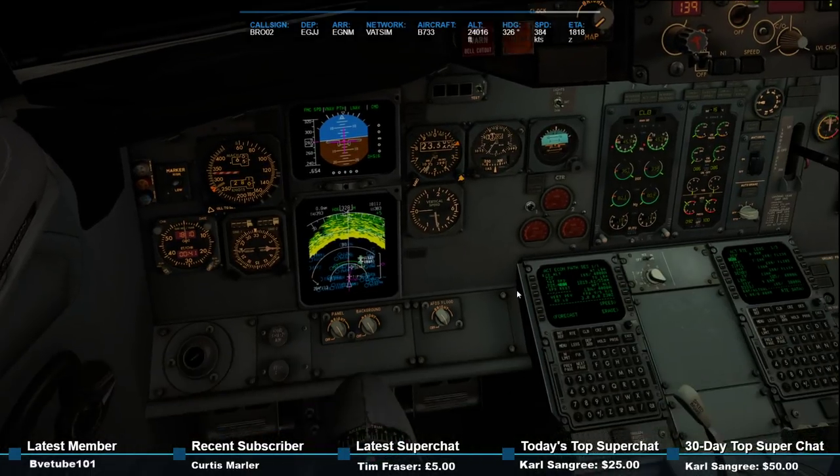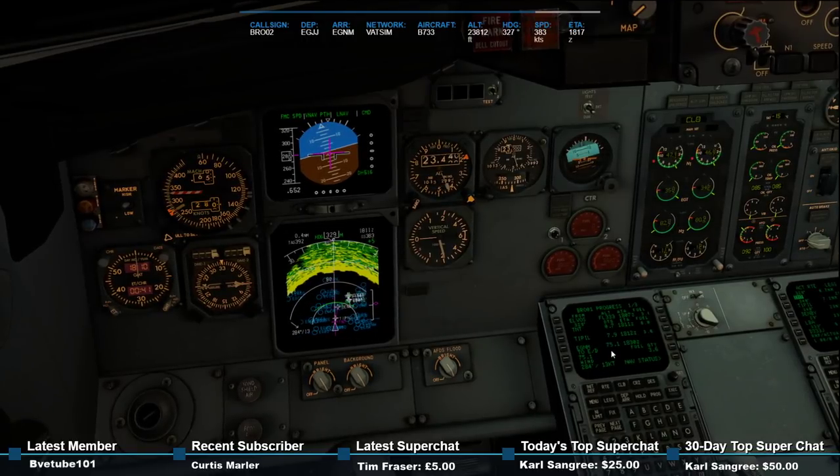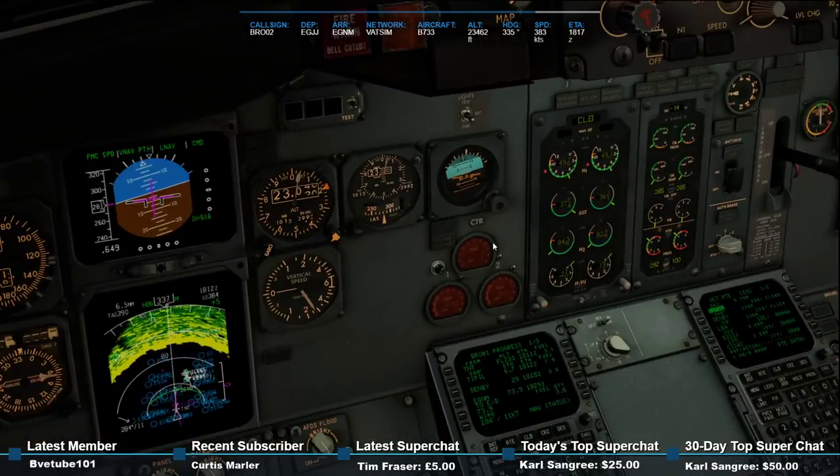281 knots for the procedural approach. Really don't monitor whilst we're going on this. 8, 16, 24. Pretty much on profile, but it's not idle path. Like, we've got thrust on, maintaining speed, FMC speed. It's not the most efficient way of doing it, but we are going down at least.